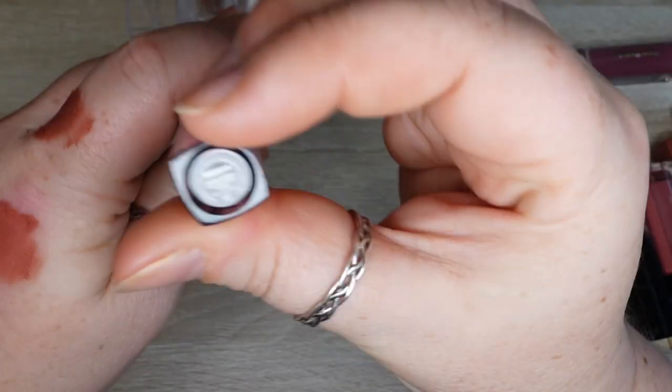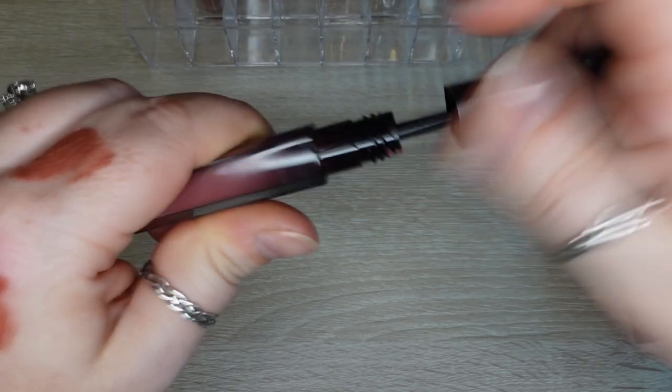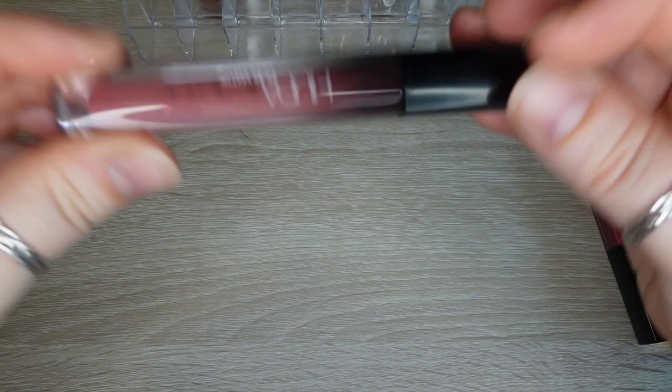I have a demi matte from Huda Beauty. This is in the shade Chica. I don't know how to pronounce that. I haven't really tried this yet. I just got this, so I'm going to try this out.